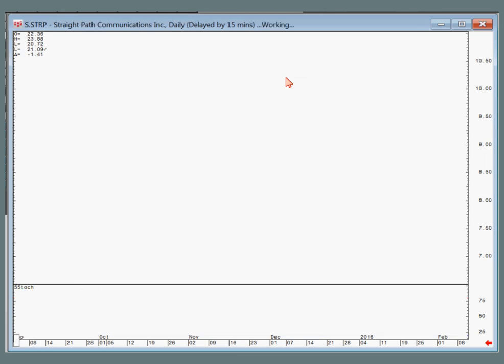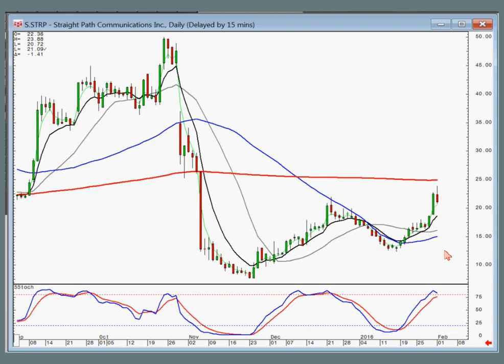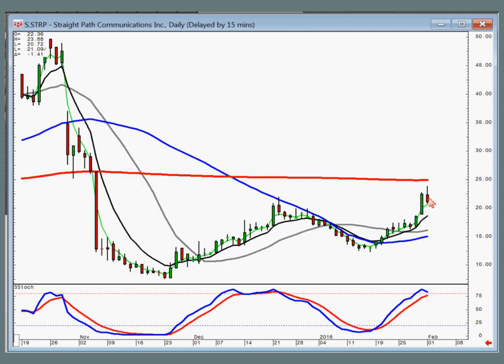Now, S acting well, but today it did a little bit of profit taking. And where did the profit taking bring us back to? Right back to the 3T line. So this also makes it fairly simple. If they open this lower tomorrow, we could probably take some profits in anticipation it's coming back to test the T line. If it opens flat and trades positive, stay in it.